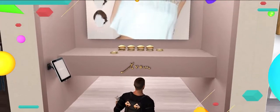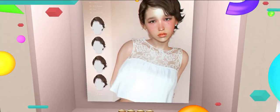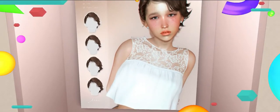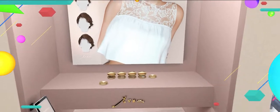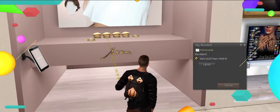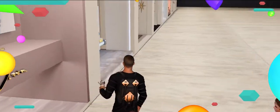Let's see over here. Now we got this little hairstyle, very boyish looking, tomboy looking. Okay, well they went a little bit too much on the makeup there, but hey. 288. Alright.